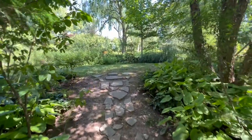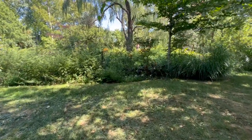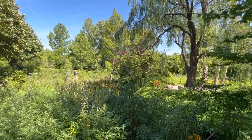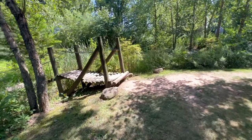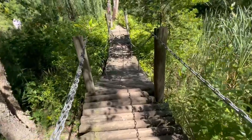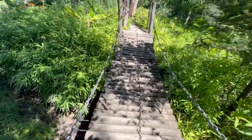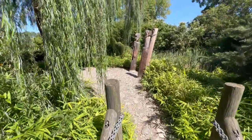I think this is the bog garden or something like that, or marsh garden. Hang on, let me look at the... I'll put the title. Okay, guys. They have a rope bridge. Oh my goodness. How much fun is this? Okay. Let's see if I can. Ooh. Okay, that was fun.